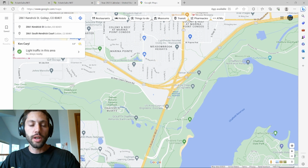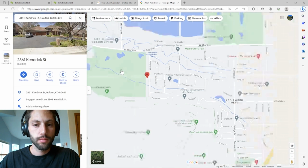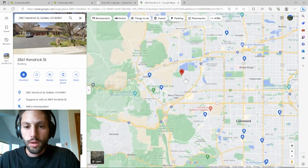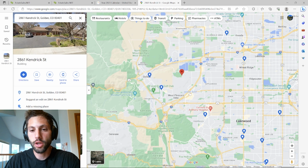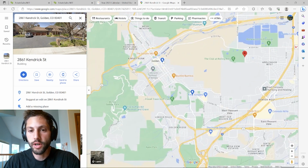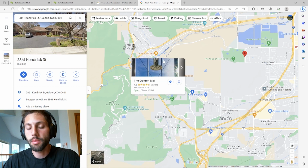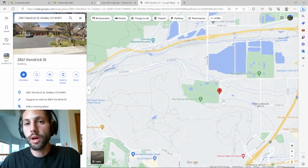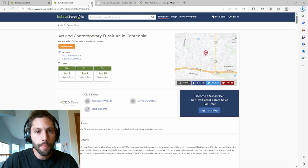So next I'd probably take a look at where this is. So this is kind of up in Golden. I also take a look and see, are there any thrift stores that we can go to while we're in the area? So there's this one and this one. I bookmark them on my Google Maps. And this is by a golf course. That's a good sign as well. It's like a nice house. So yeah, we're gonna go to that sale.